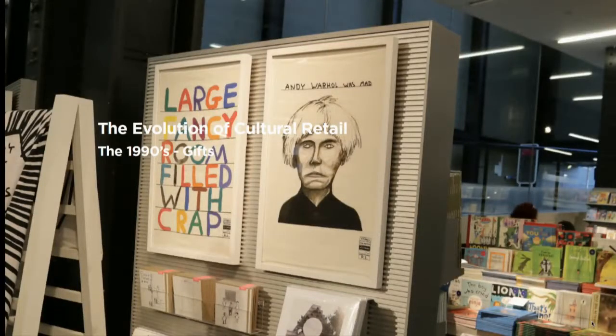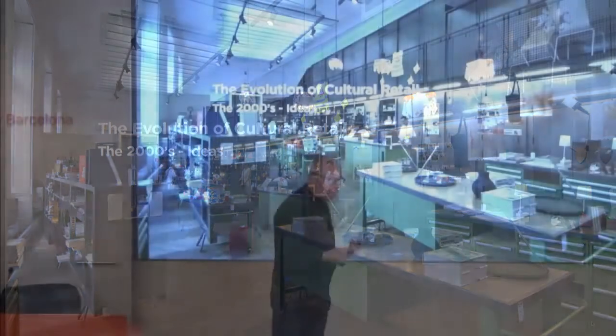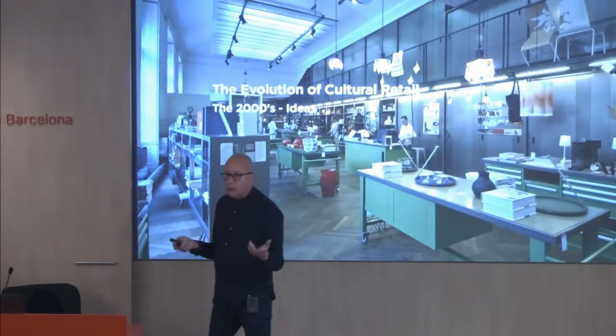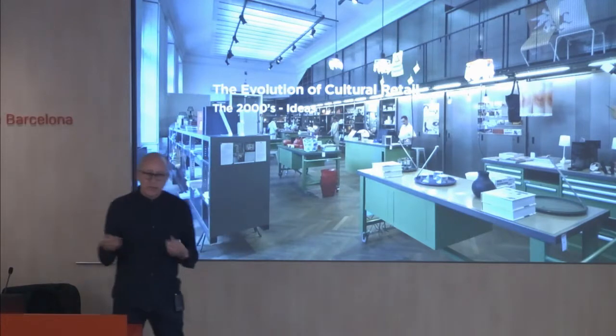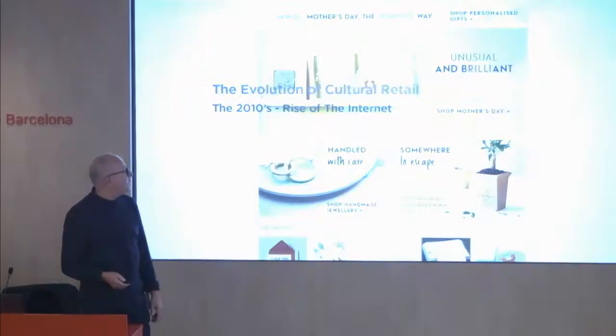As the 1990s developed, with MoMA becoming more and more important in cultural retail, and Tate Modern, it became more and more about gifts and widening the whole scope of what was actually being sold there. And then it became really interesting, and that's where we're at now: it's about ideas. It's about ideas that are about the brand. It's about the objects that are in the museum. It's about the artists, people creating stuff particularly for the stores that are in the museums.